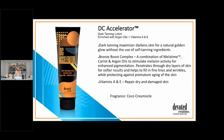All right, and now we have our DC Accelerator. So this is this one right here. DC Accelerator is amazing. This one has done so well this year because it is definitely very inexpensive, but it still is packed with really nice skincare ingredients as well. So it will get you obviously super dark, but it is going to be a little bit more inexpensive than all of our other tanning lotions.